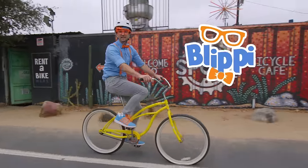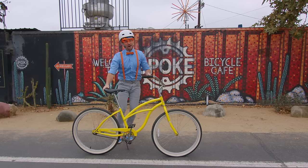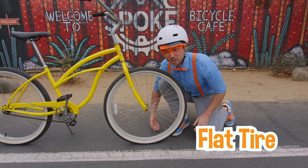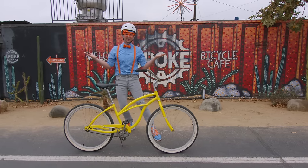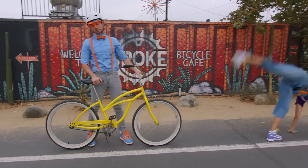Hey, it's me, Blippi, and look, I'm riding a bike. But my bike has a flat tire. Oh no, I love riding bikes. They're so much fun. But you can't ride a bike with a flat tire.